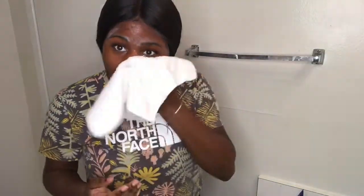As you can see right here, I'm rinsing off the Clean and Clear scrub mask. I had a little issue because I forgot to get a towel, so make sure you have your towel ahead of time, guys. So right here, I finally got my towel and I'm just wiping off the excess mask and the water that I had left over on my face.